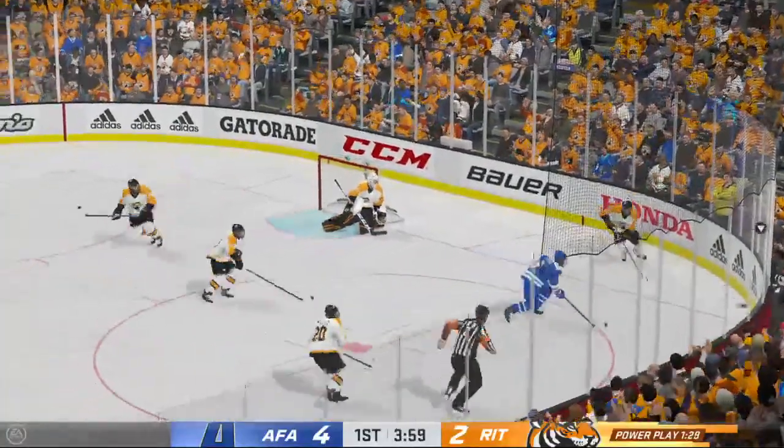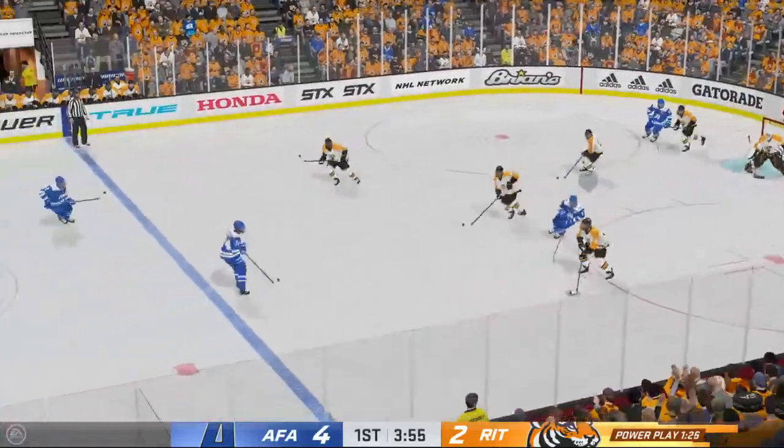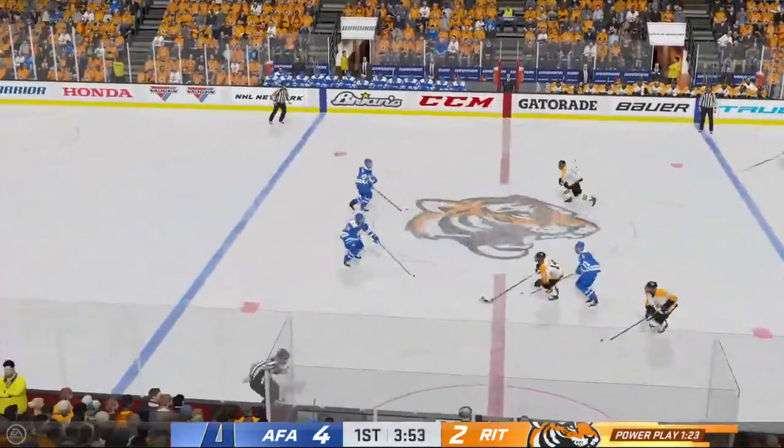I thought they held their structure pretty good. They tried to clear the puck a couple times. Couldn't get it out. Now they're exhausted. Finally, they can get a change.